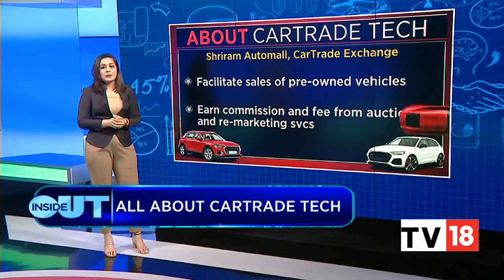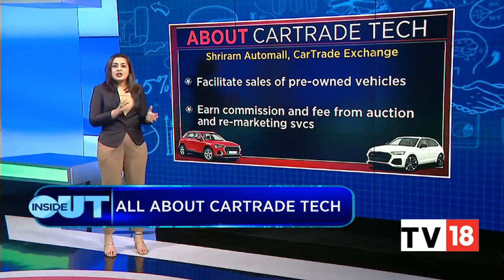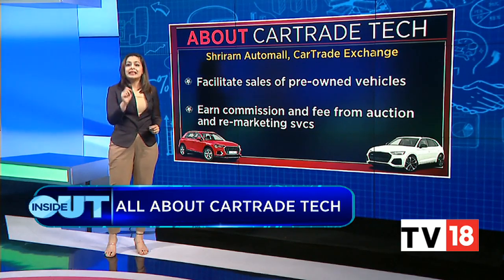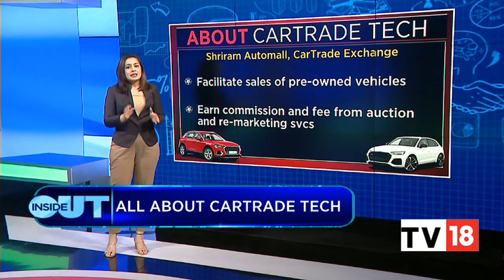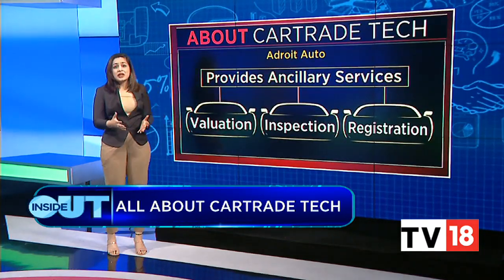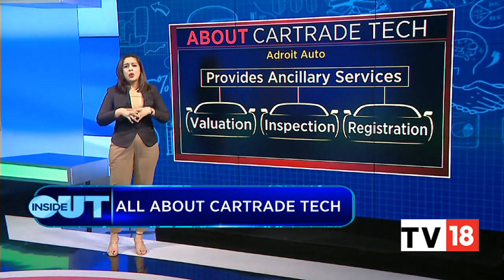Shriram Automall or SAML. This is where the company acquired it in 2018, and CarTrade Exchange. They are platforms where company facilitates sales of pre-owned vehicles, and here it earns commission and fees from the auction and remarketing services. Lastly, it provides ancillary services such as valuation, there's inspection and registration via Adroit Auto as well, so a whole host of services.